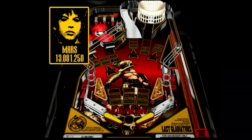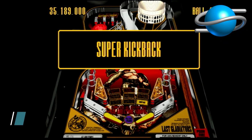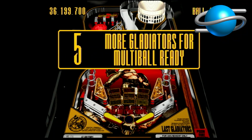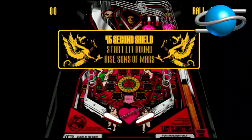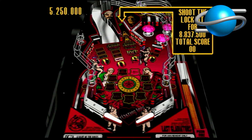Last Gladiators for the Sega Saturn has 4 separate tables. Each one is quite small, and this is entirely skill-based. You never feel cheated in any way, shape, or form, even though some of the tables seem to constantly just want to destroy your balls. But that's where you have to hit the tilt button in order to keep it in gameplay, and you actually have to know how to do that and when to do that in order to accomplish all the missions to do in this game.